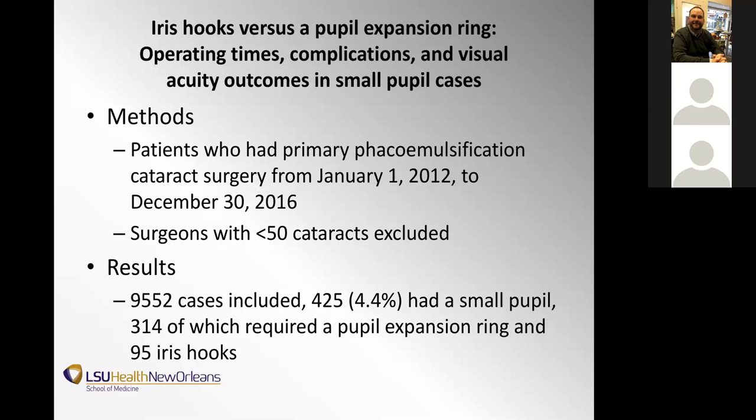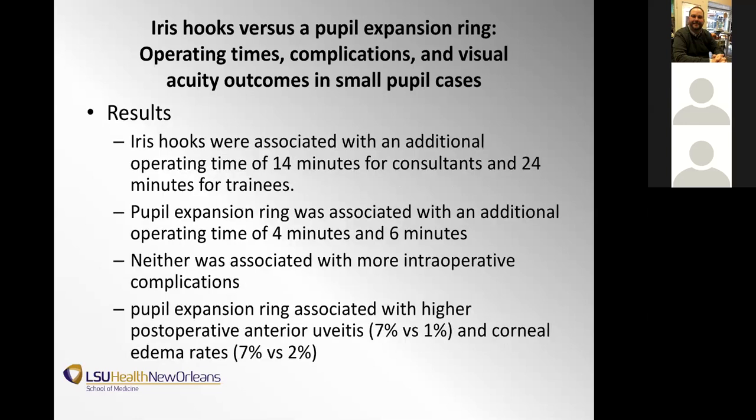And these are the results. Out of almost 10,000 cases, 425 had a small pupil, and 314 of them required a pupil expansion ring, and 95 iris hooks. What they found was that iris hooks were associated with an additional operating time of 14 minutes for consultants and 24 minutes for residents, versus the pupil expansion rings, associated with 4 more minutes and 6 minutes for the residents.